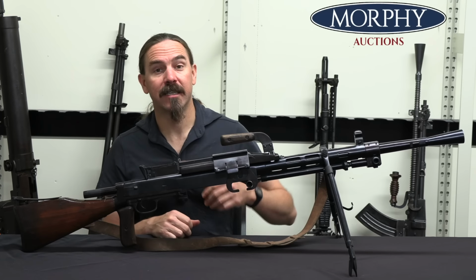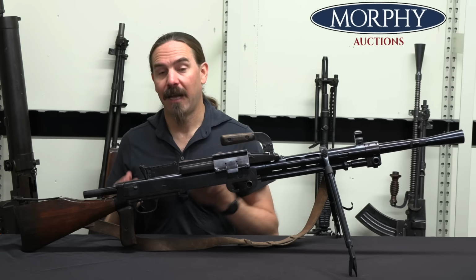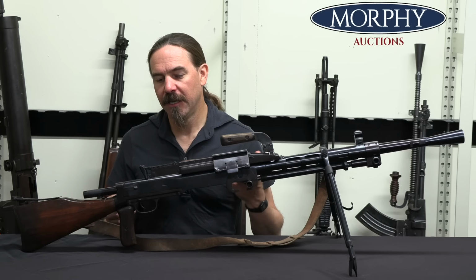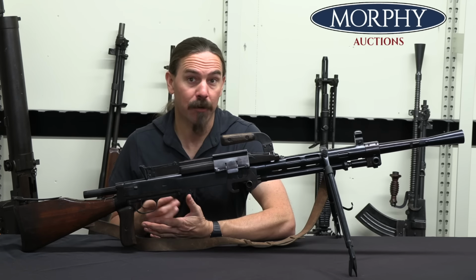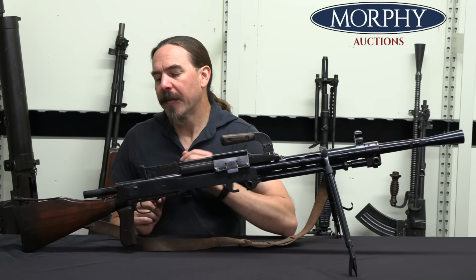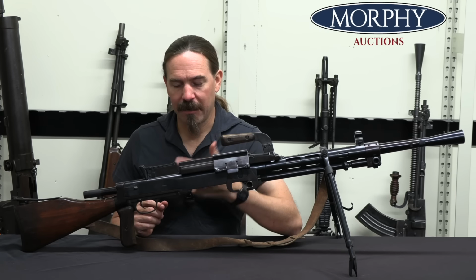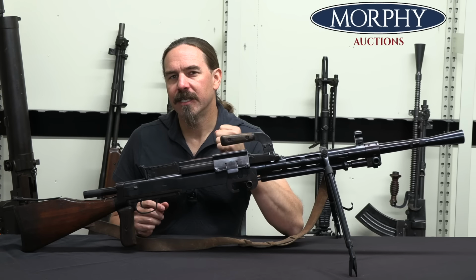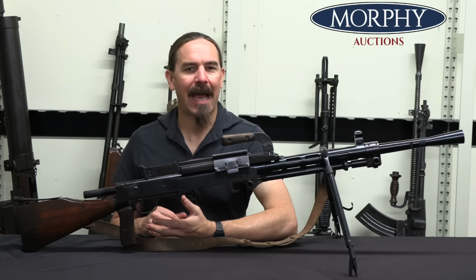The RP-46 is adopted in 1946. This was a pretty quick thing to develop and adopt, and it goes into production, and it's pretty easy to produce because most of the core elements of this gun are already in production as the DPM anyway. And it gets put into service as a company-level machine gun. What's weird, though, is there's very little information on how they were actually used and what actually happened to them.